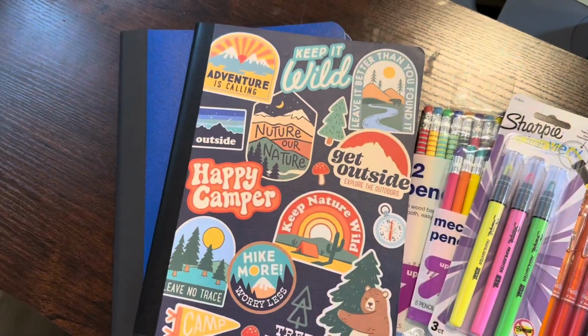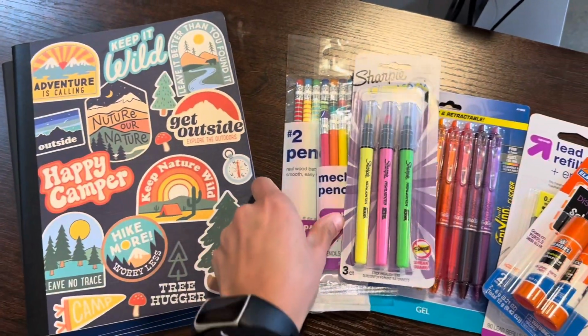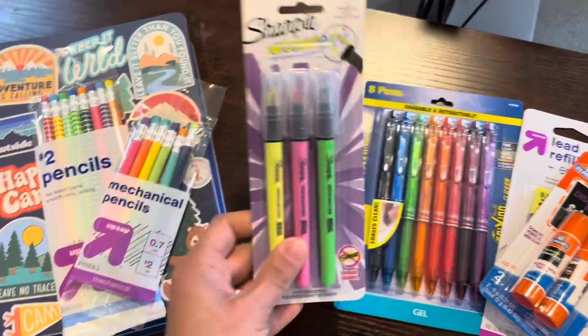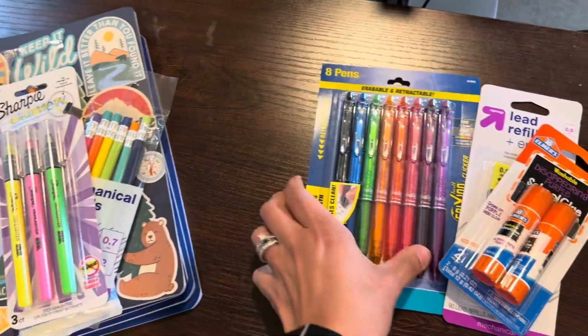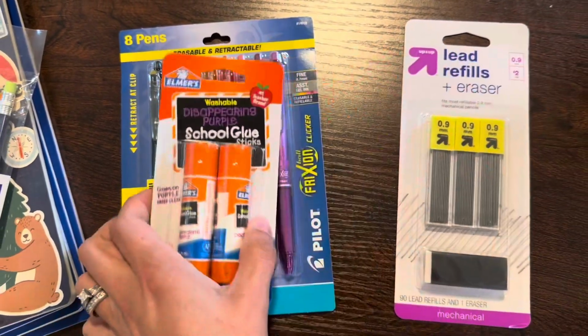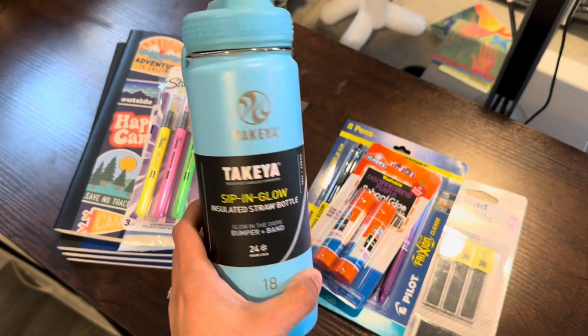My son is going into 4th grade. He also got one fun notebook. It looks like it also has stickers all over it, and then 3 plain ones. He picked blue for the composition notebooks. He picked pencils in a bunch of different bright fun colors. He got some highlighters, and he picked a pack of pens. We've actually used these before, and they're really great. They're erasable, but they're pens. His extra item this year was this water bottle.